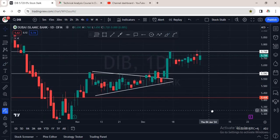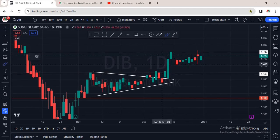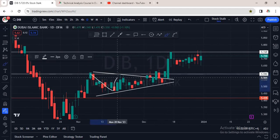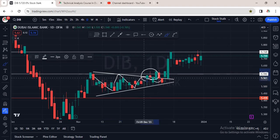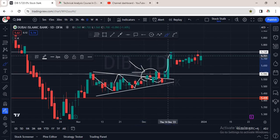Dubai Islamic Bank or DIB. If you are following my analysis regularly, I have been mentioning this chart pattern and we were expecting a breakout. Right at the breakout, I had recommended this stock to my YouTube members. We saw a strong momentum. Target was 5.75. It's already hit.